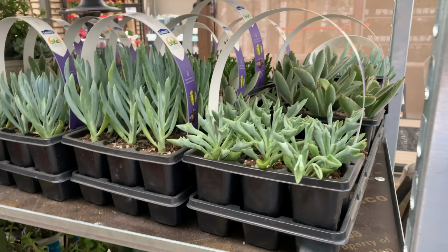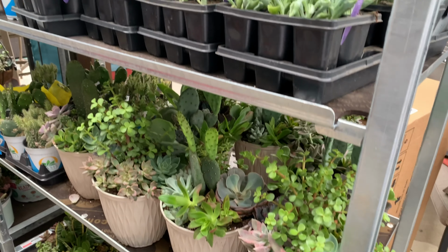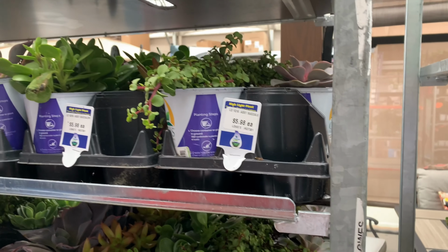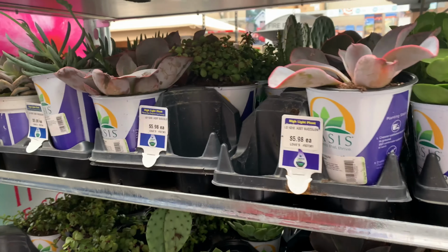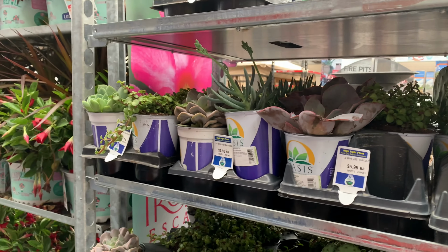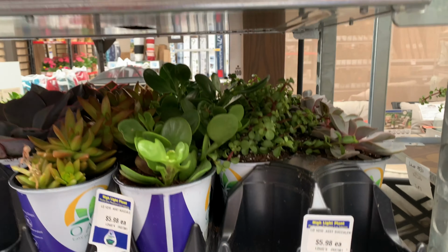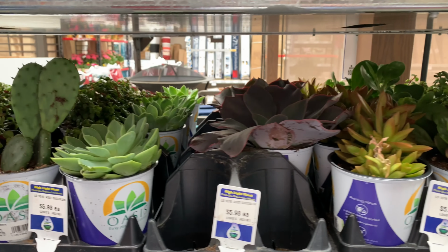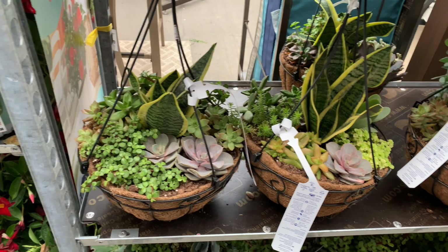So, okay guys, enjoy. I'm here at Lowe's because I have to pick up a treatment for my plants. And while I'm here, I thought I would stop in the garden area. Looks like they've gotten quite a bit in. I do have my mask on. And I figured I would give you guys a quick tour. There's actually quite a bit here.